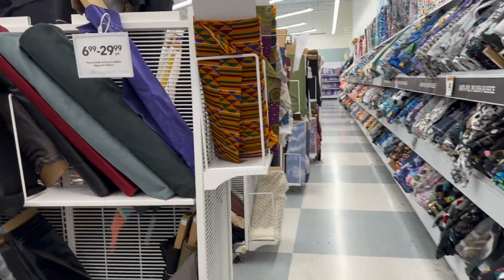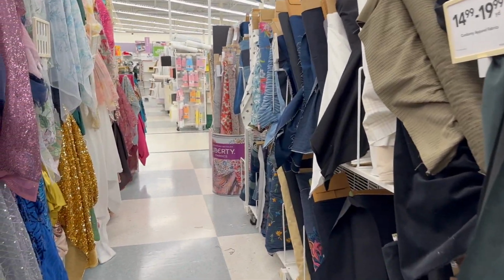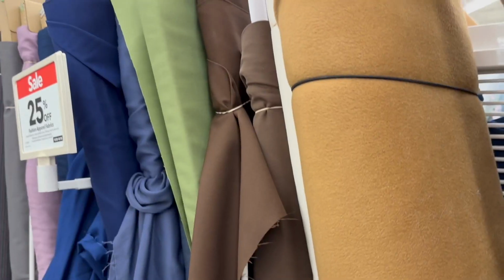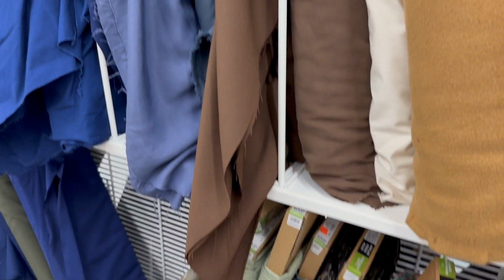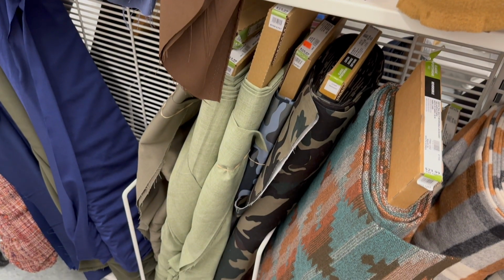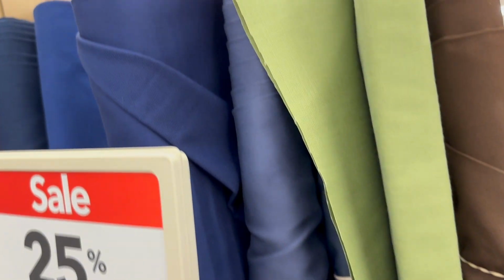But for now, I thought I would just poke around and show you guys just a little peek at some of the fabrics. Checking out some of their bottom weights, and they do have a bigger selection than the first Joann's had. And I'm really looking at some of the blue fabrics because they have such a nice selection.